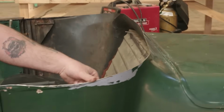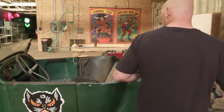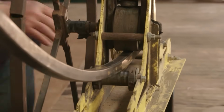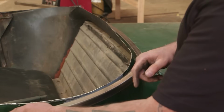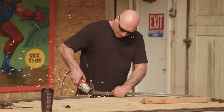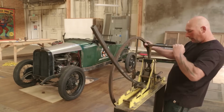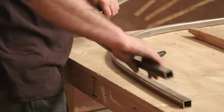The body has relaxed into this funky shape after I cut the structure out of it. So hopefully by reattaching this ring that I'm about to create, it will pull it back into shape. The whole process here is just sneaking up on the goal, trying a bunch of different techniques to get the results I need.